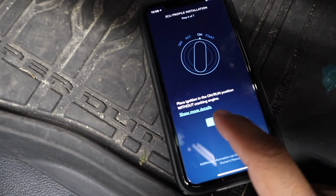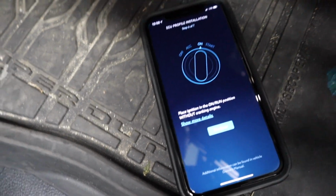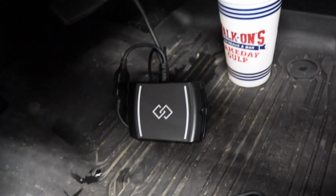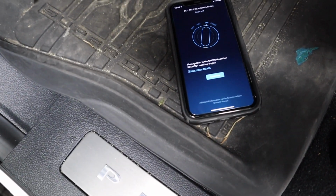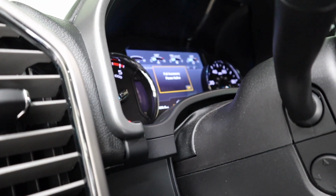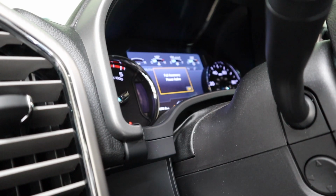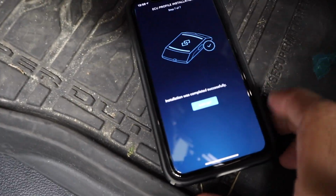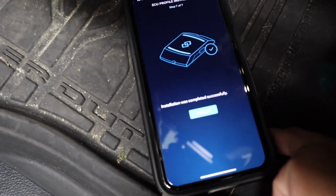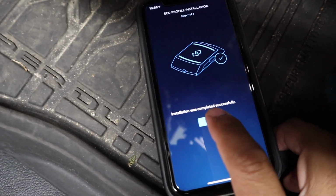Place ignition in the on run position without cranking the engine. Let's go ahead and do that. Alright. Let's see what that's showing. Hood, door, full accessory power mode. Alright, that's about it. So, let's press continue. Installation was completed successfully. Let's go.